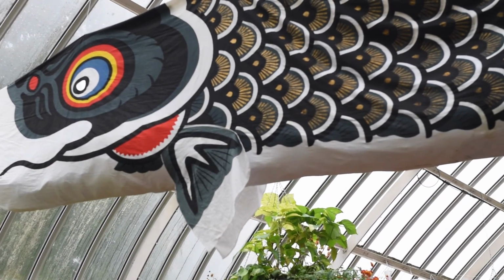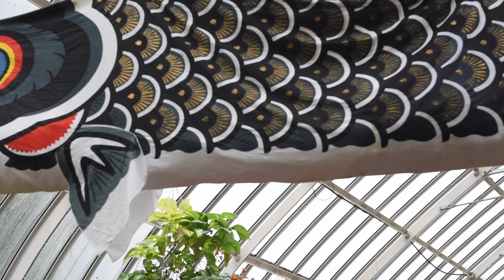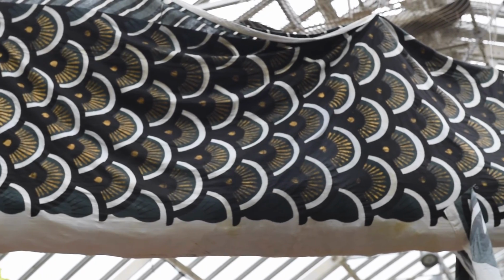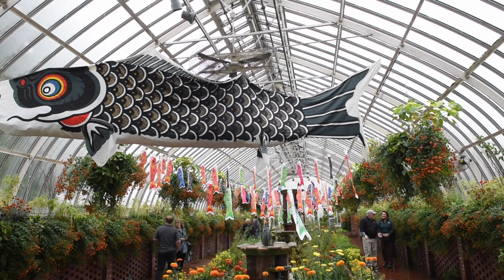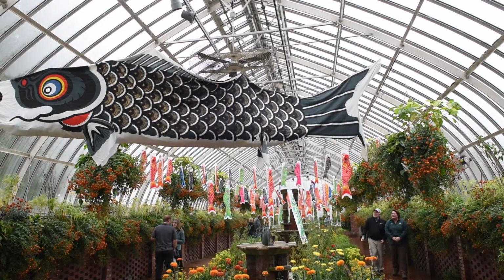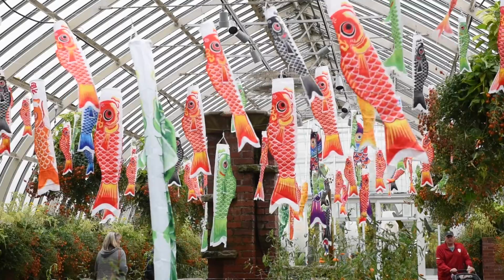Sunken is our carp room. So you will see a 17-foot carp up in the air, and we'll talk a little bit about that tradition. So I especially love these. I mean, the big one is great, but this kind of reminds me of... The konobori, yes. This is for celebrating Children's Day, which typically is in like May.